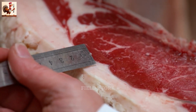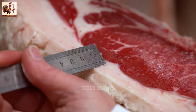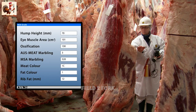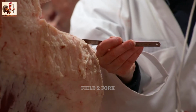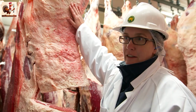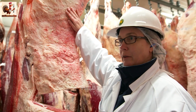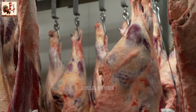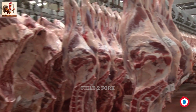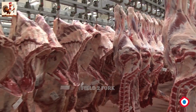In addition to visual inspection, the meat undergoes various tests to determine its quality. This includes checking the fat content and the ratio of lean meat to fat. The right balance is crucial. Too much fat can make the patties greasy, while too little can result in dry, tough patties. By ensuring the perfect blend, the butchers help create patties that are consistently juicy and flavorful.